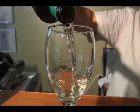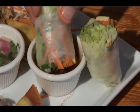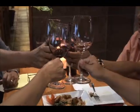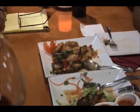I usually recommend people start out with a Chardonnay or a lighter wine with the appetizer, and when they progress into the meal, if they're adventurous and usually order a strong flavored sauce from us, we always recommend a Pinot Noir or Merlot. It goes very well with those dishes. My staff are comprised mainly of Thai people who already have experience with Thai culture and Thai food.